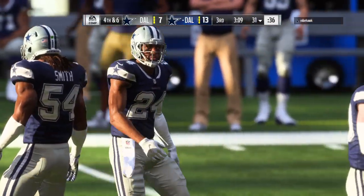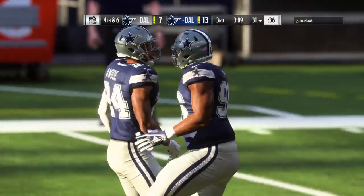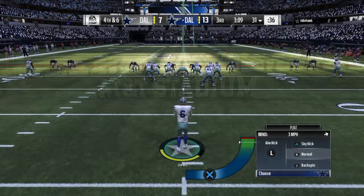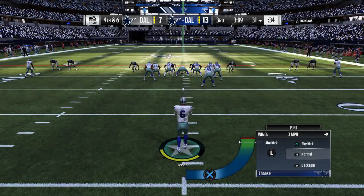Certainly looked like they were getting ready to convert there on 3rd down, but what an effort to get his hand on that one, knock it away, and brings up a 4th down decision. Out now comes the Cowboys punter as he's on to punt for the first time this afternoon.